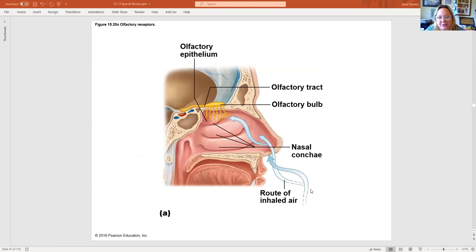If we look at this picture, we see our nasal cavity here. Air is going to be breathed in. Those chemicals in the air can then be dissolved in our nasal mucosa, or our mucus there. And then we see up here we have the olfactory bulb and the olfactory tract, which leads into our brain. And we have this area called the olfactory epithelium.